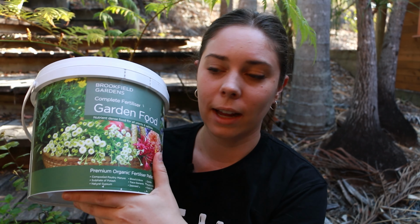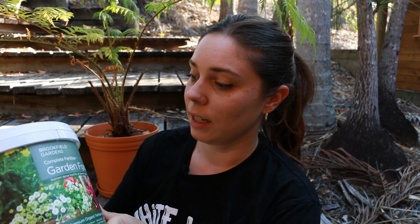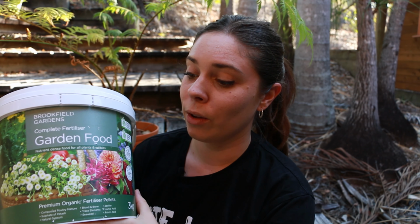And then the last thing I got, I really wanted to try out their garden food, their fertilizer. This was $8 if you're a part of the garden club, and it's pretty good for 3 kilos of fertilizer. So this is all organic pelletized fertilizer. So I'm excited to give this a go and see how the garden likes it.